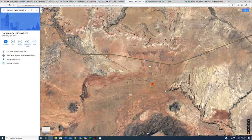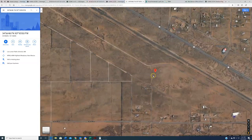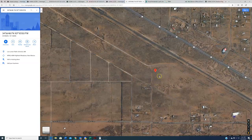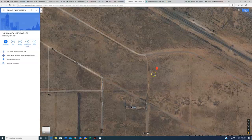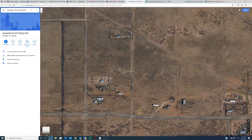FYI. With all that said, let me zoom in just a little bit here and just talk about the power situation with these three properties. So I want to make it clear that there's not power at the lot line of these three properties. This one, however, is probably the closest to power. Now, I will just say that if you look down here in Calle de Llano, as I mentioned, this is a paved road over here, home sites, a lot of people with power going right at their lot line.